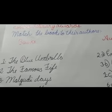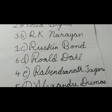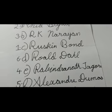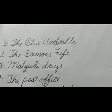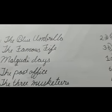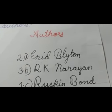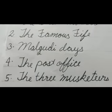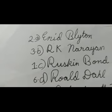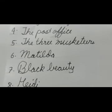Question number 1. The Blue Umbrella. Answer is C. Ruskin Bond. Question number 2. The Famous Five. The answer is A. Enid Blyton. Question number 3. Malgudi Days. The answer is B. R. K. Narayan.